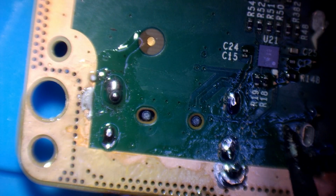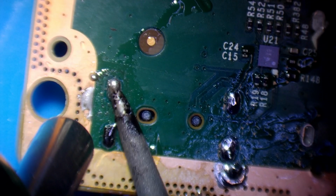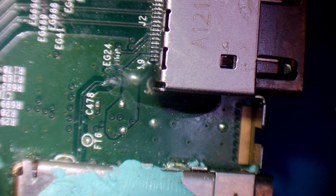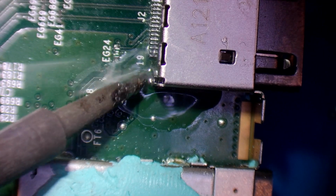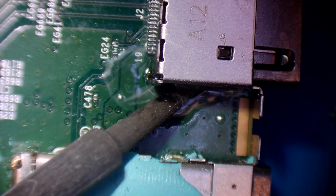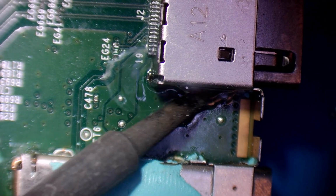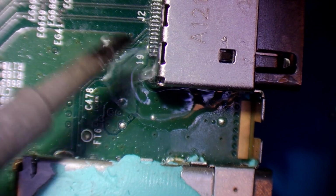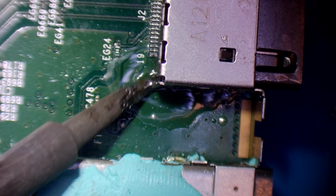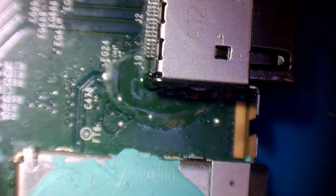Let that cool down a second. So the reason I use hot air is because it pushes the solder through as well. I'm going to come to this side. I'm going to just float a little bit of solder through here, as best I can, just to give it that added little bit of strength. But like I said, I'm not that worried about this because it's not going to move out of the place where it sits ever, and it's not going to be sold. It's going to be my own personal console, so I'm not particularly worried.